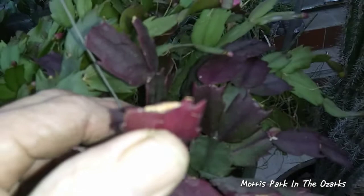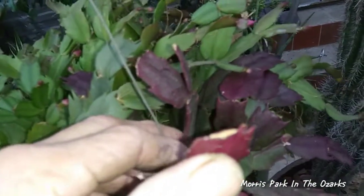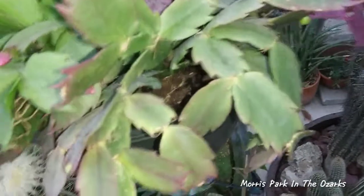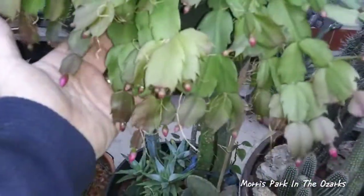Sometimes you can look down in these little patches where the spines and stuff come out, kind of like an areole there, and see little buds coming out. But this one's kind of thin with the buds this year. I think it's going to be the yellow one and the magenta colored one that are really going to make the show this year. Whoop, a little spin there.